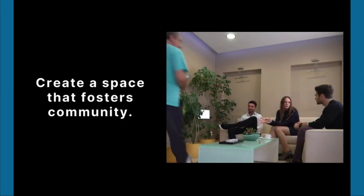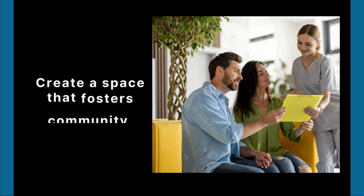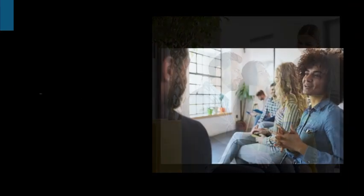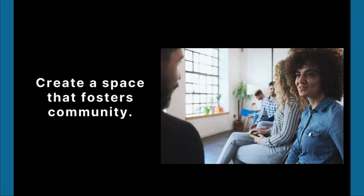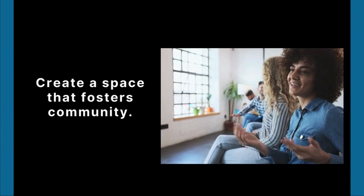The next thing that we want to consider is the overall flow and layout of the office. We want to make sure that there's plenty of spaces that facilitate social interaction, if you have the square footage, so that while patients are there, this fosters connections and community. It can also help to reduce loneliness that we sometimes see with our patients.